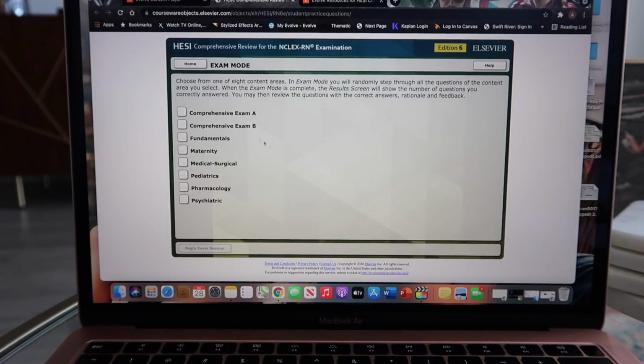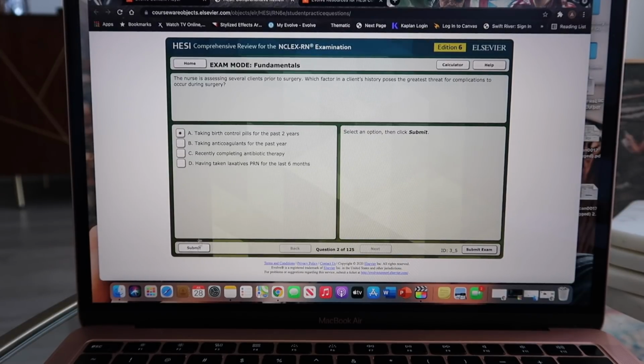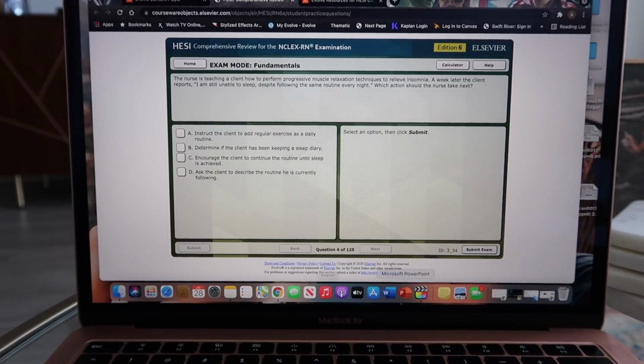The exam mode, you basically take it as an exam. You don't get to see your answers until you finish all 125 questions. And also I do find that doing more questions in a session is a lot more helpful. As nursing school started, we were doing about 50 to 60 a week, and then throughout that it became like 100 to 125. I find the more questions I do, the better I do.